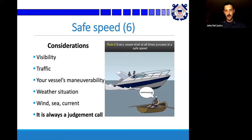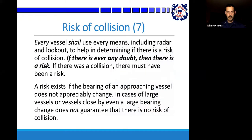And this all comes down to good and prudent seamanship, your judgment. You're the captain of your vessel. You know how it operates. You are therefore responsible for being able to apply all these different considerations in making a judgment call on what is your safe speed. Okay, next is going to be risk of collision.